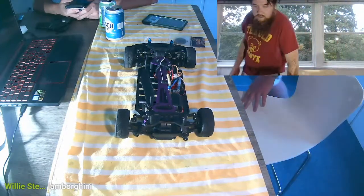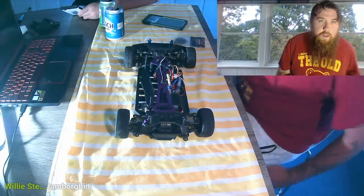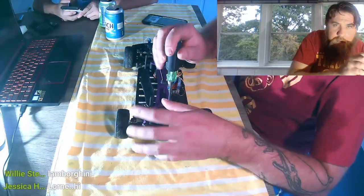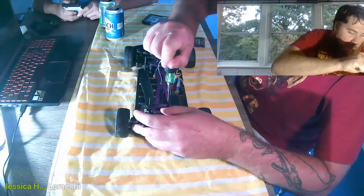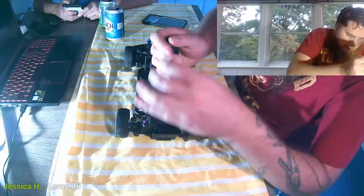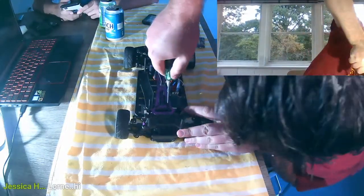Willie Stevens, Lamborghini. I wish they made some good Lamborghini bodies. Kyosho makes some pretty awesome ones. They had a deal with Lambo. Yeah, for the Mini-Z's, 1/28 scale. I would love a 10 scale one.